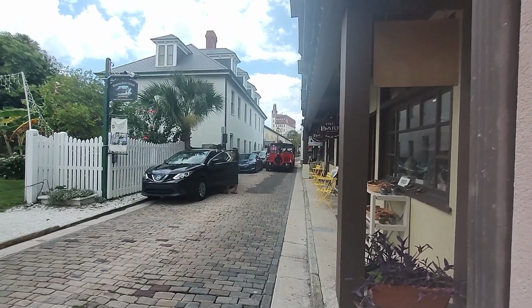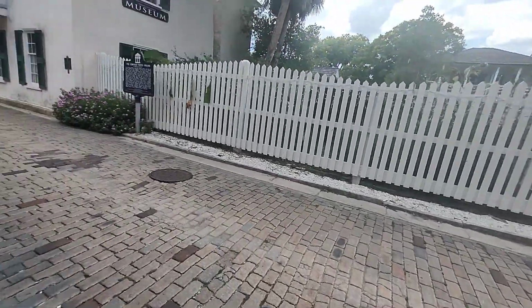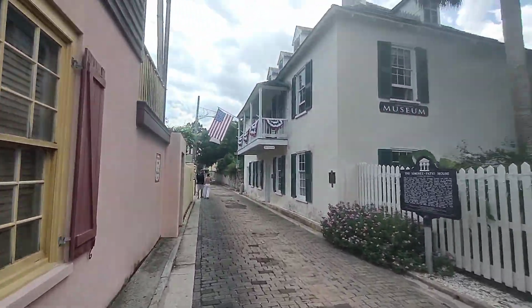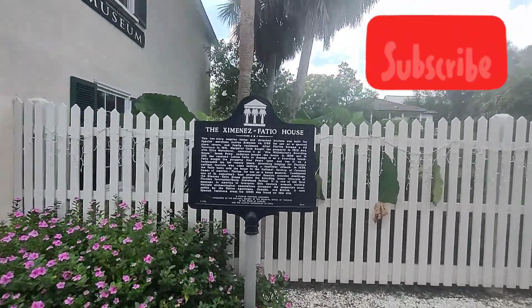Cool, they've even got like a little trolley tour that comes down this street. And this is just one street, I guess, folks. It's this cobblestone street. There's the museum I just did. Nice little tour of that.